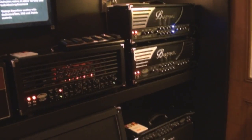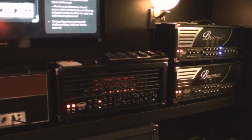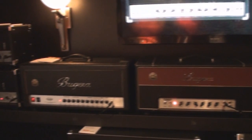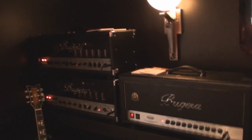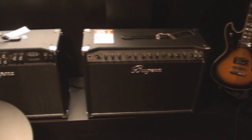Well, I know some of you guys use the Bugera stuff. This is the Bugera Lounge. I don't know if I'm pronouncing that right. It's pretty cool. These are all Bugera amps. I'm sure they had some demoing going on. I'm afraid I missed it.